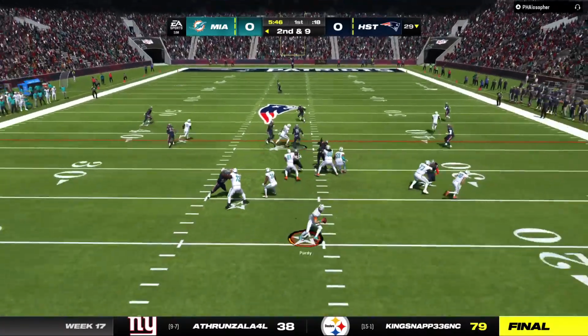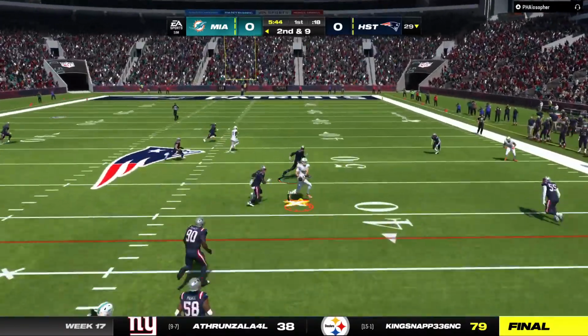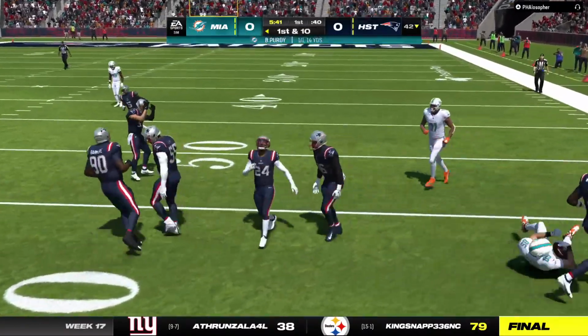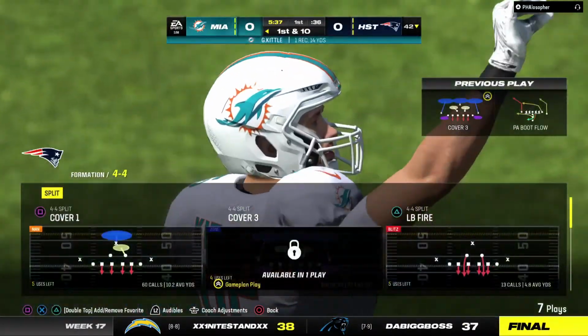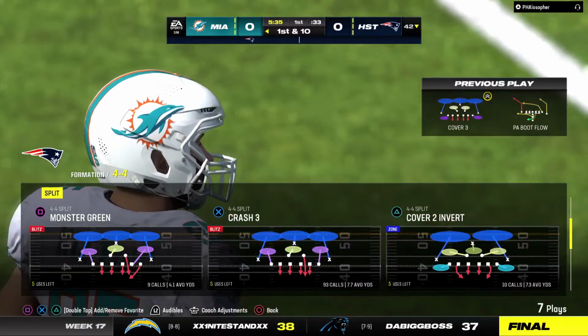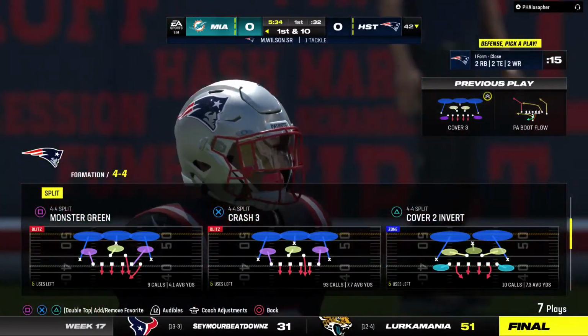This time they'll throw it. Here's Purdy. The first catch of the game for George Kittle. And they get him down, but not before he takes it across the 40-yard line. The Miami first down on the 14-yard pickup.